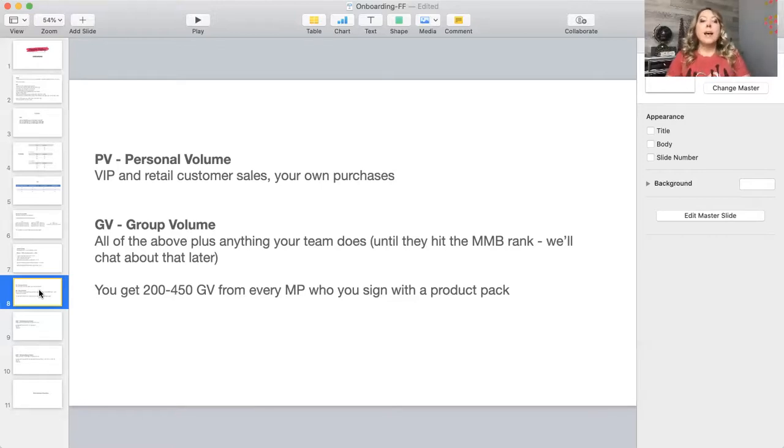So I hope that makes sense. So let's say that you have a market partner that joins you with the Optimum product pack, the largest one, 980 Canadian dollars, I believe it's 799 US. You will get 450 GV, and the new market partner will get 450 PV because it's their personal volume.